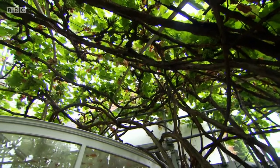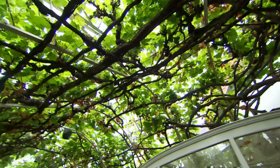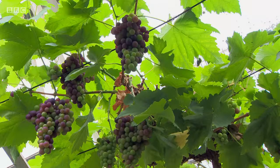Now, I first went to Hampton Court Palace when I was a boy of about 9, which is an awfully long time ago, over half a century ago. And I particularly remember the biggest grapevine in the world. This huge greenhouse devoted to this one vine. And most extraordinary of all, it was planted outside and grew through a hole in the wall into the greenhouse.